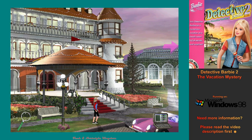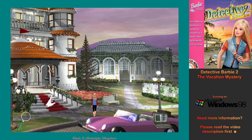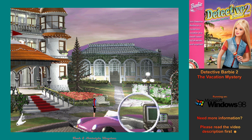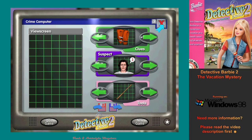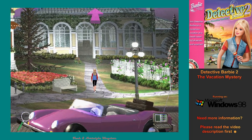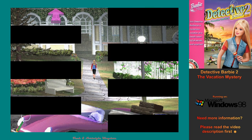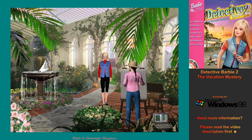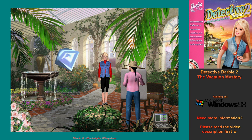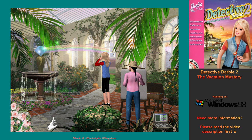We make a great team. Tool, the crime computer. Use the arrows to scroll through all of the tools and keys. Let's try something else. I don't think that works. All right, let's check with Becky. Time for some cyber sleuthing. Use the arrows to scroll. Excellent! Let's take a picture of this one. We might need it later.